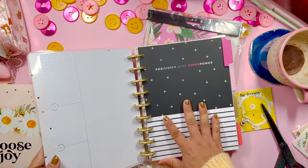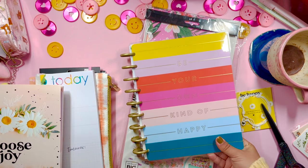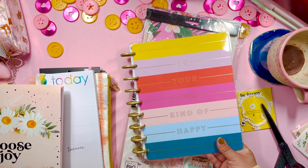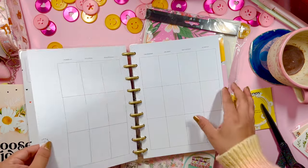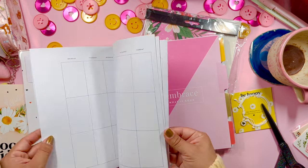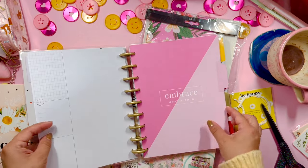There was a planner very similar to this that was released in 2019. It was one of the first Happy Planner planners that I ever got. I think it was definitely in the first 10 planners that I ever picked up from the Happy Planner. And it was a vertical style planner as well. And it had a lot of these old, bright color block concepts for the dividers. So this is just a simple vertical layout.